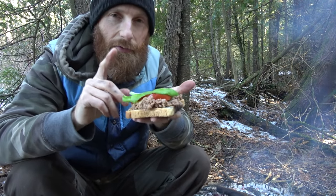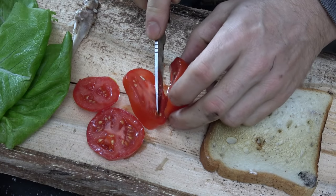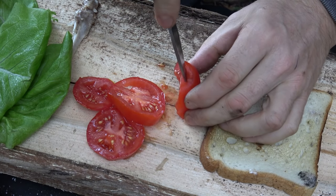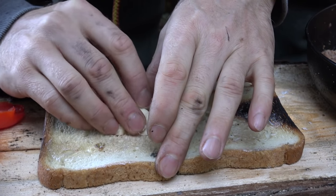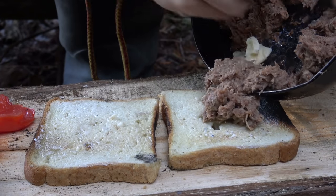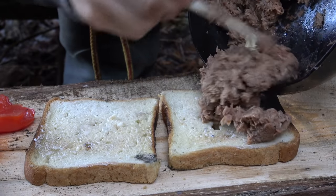So there you go, guys. This is from Field to Fork. Fresh. I realize I made it backwards, but I do that on purpose. I always eat an open-faced sandwich. If I don't cover the top, it all gets in my beard. It might get in my beard anyway. This actually turned out perfectly.